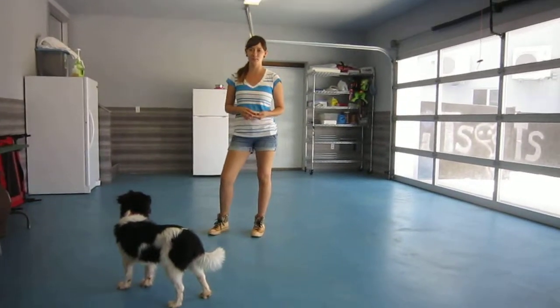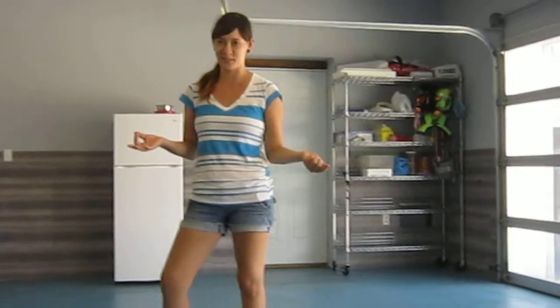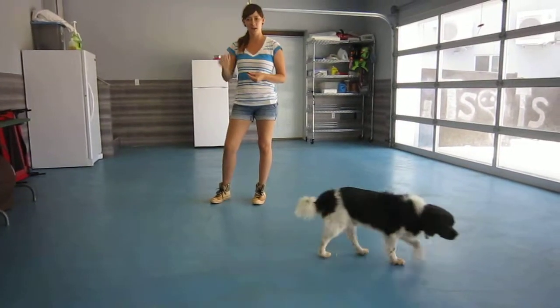Charley. Today we're going to be working on come. Come is of course very important if you want your dog to come to you. Charley already knows his name, so we're going to say his name first and then we're going to use come.